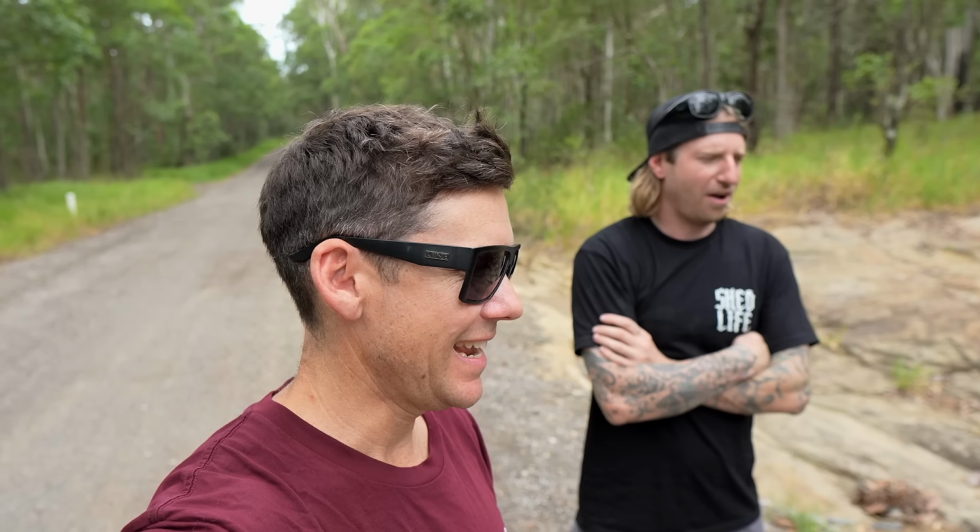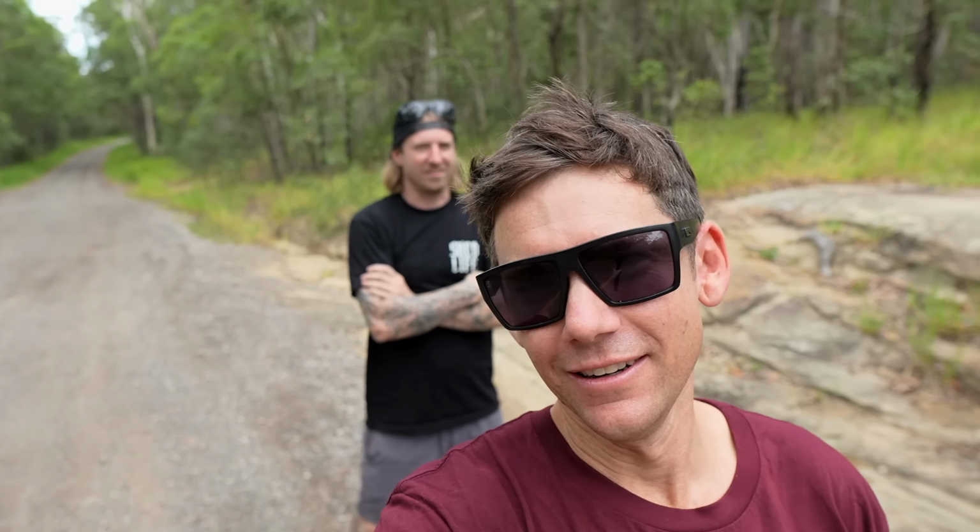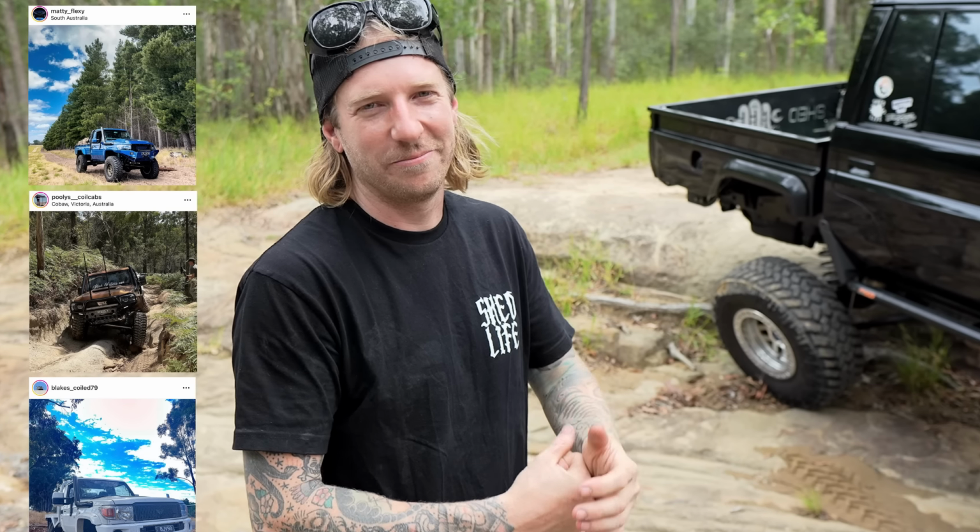We're with Pooley, Matty's Flexi 79, and Blake's Coiled 79. Four of the most reliable Land Cruisers in Australia. They're going as far away from anyone as possible. Yeah, they're fully stock and factory, not like one has a 900 horsepower Barra or anything. It's going to be an interesting trip, but a great bunch of boys.